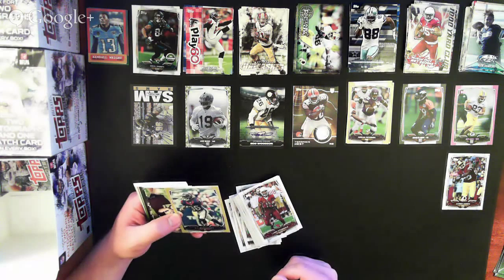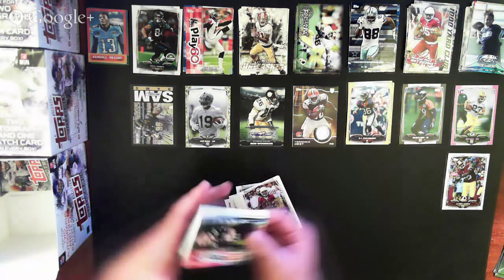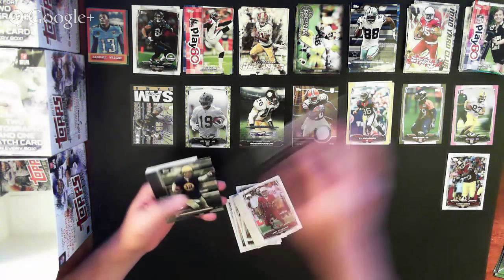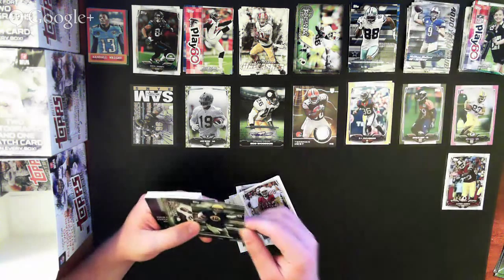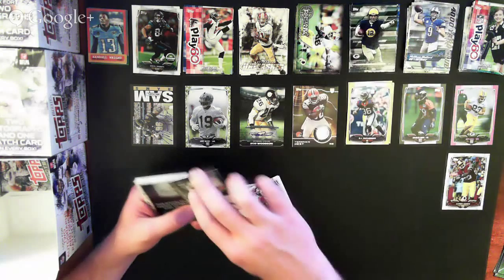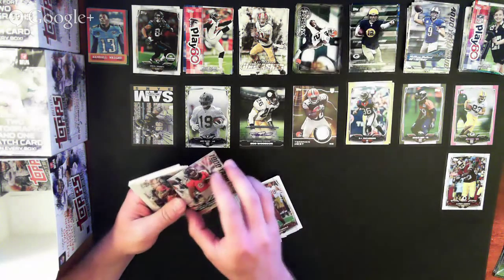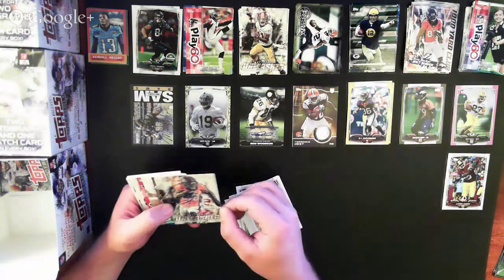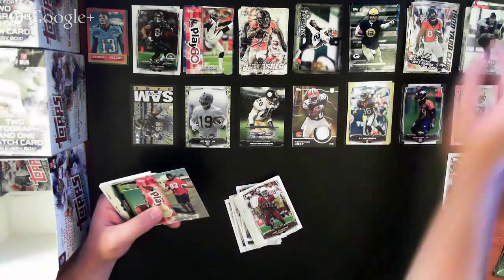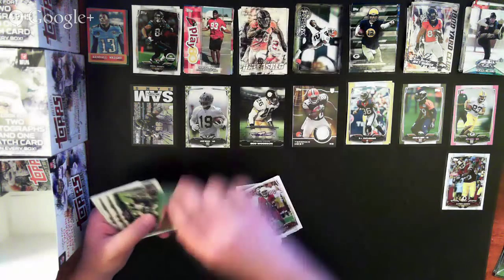Gold border card, D.J. Swearinger for the Texans. Matt Stafford, 4,000-yard club. Fantasy, Aaron Rodgers, and for the Browns, Josh Gordon. 1,000-yard club, Eric Decker. Greatness Unleashed, Demaryius Thomas. Play 60 for the Cardinals, Campbell. Jeremy Hill mini.